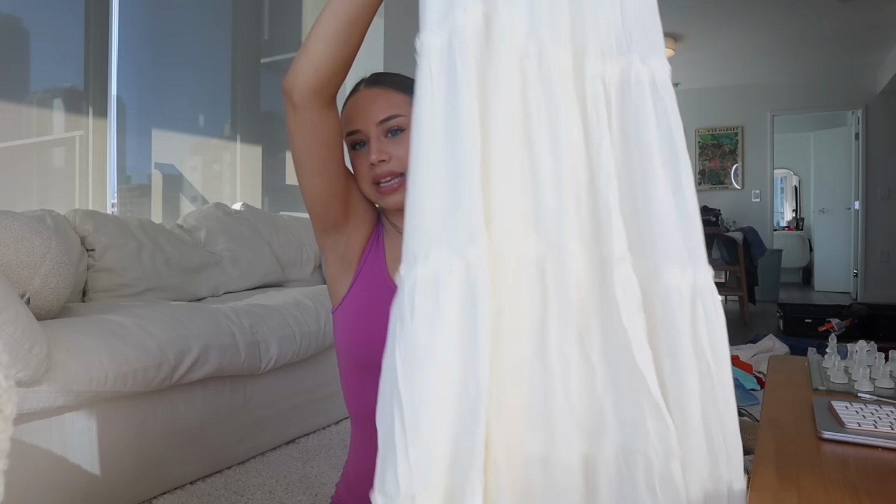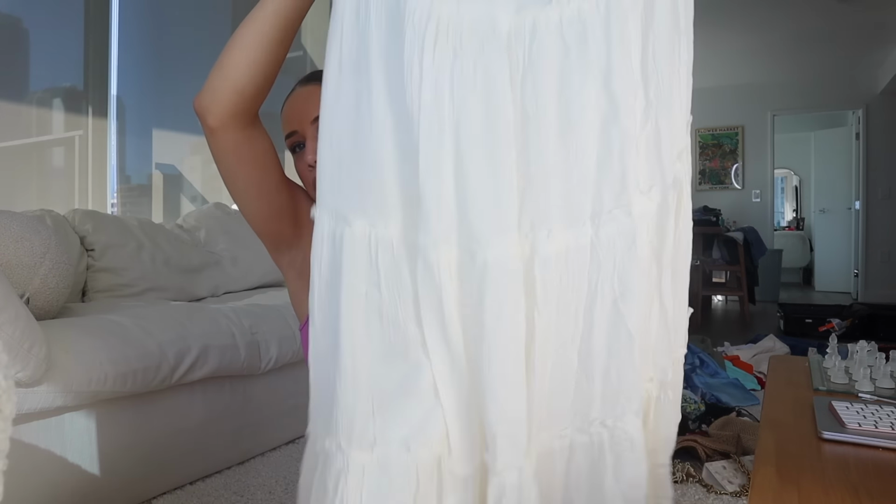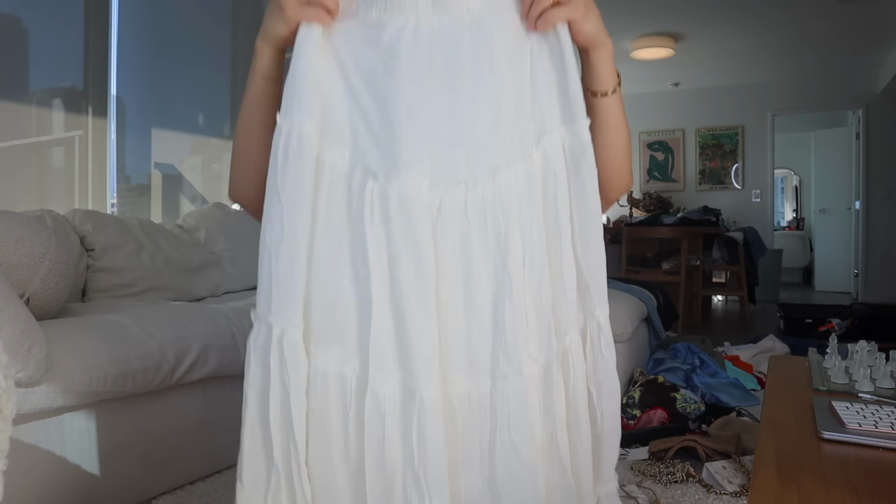This first one is a long skirt from Princess Polly. I low-key don't know if I should bring two or three, because I have three of them, but this one is super, I don't even know how to describe it. It's just way different than the next one that I'm gonna show you, so keep that in mind. I might wear that one with like a bikini or something.